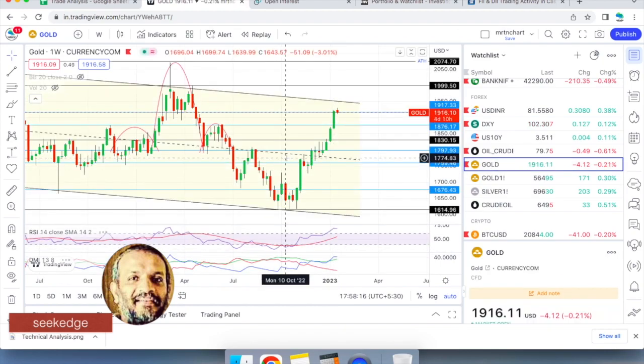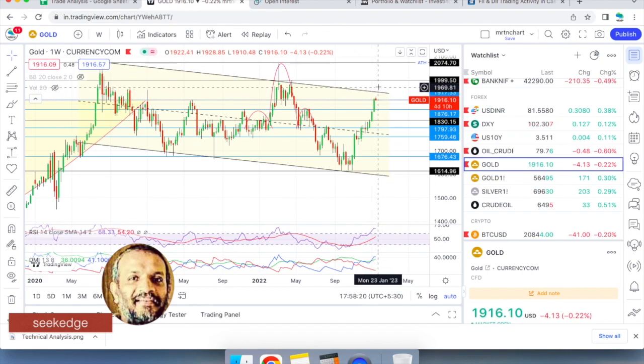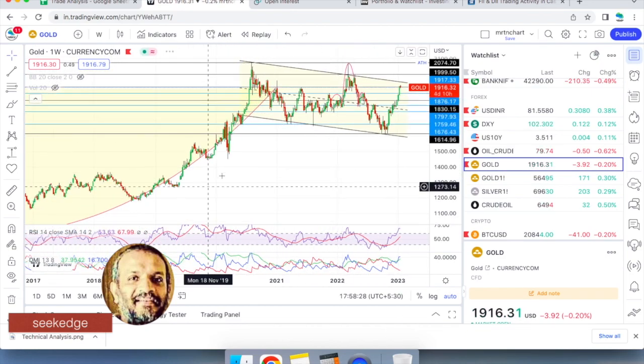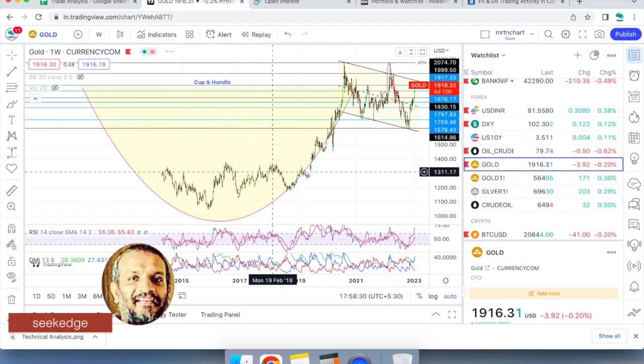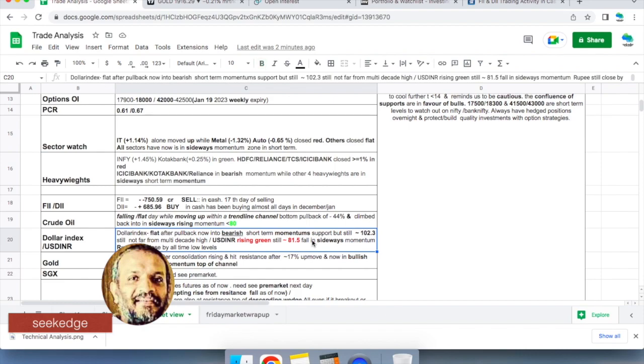But look at this gold. Gold is spiking up. It's a cup and handle on the weekly chart that you're seeing, and if it bypasses and hits 2024, or at least breaks out with a green close above this parallel channel or the handle part of the cup and handle, then definitely gold can make an all-time high. It's a hedge instrument. Gold spiking is good if you have hedged using this global commodity, right?